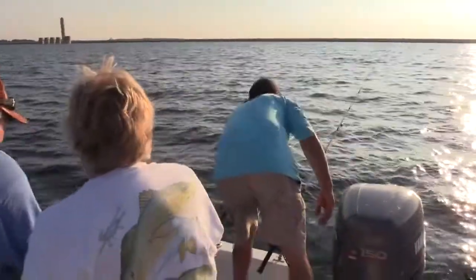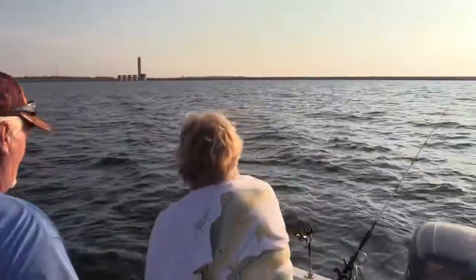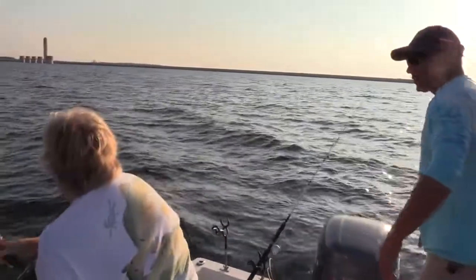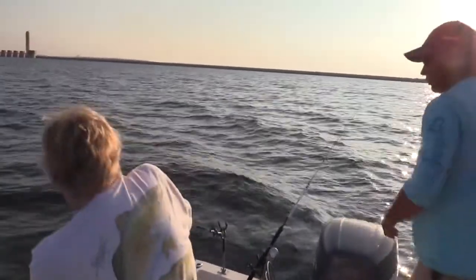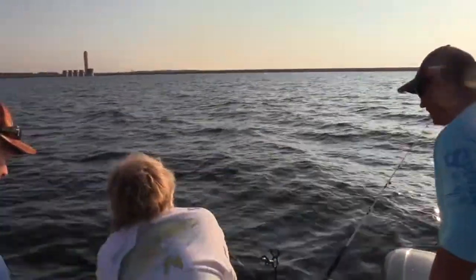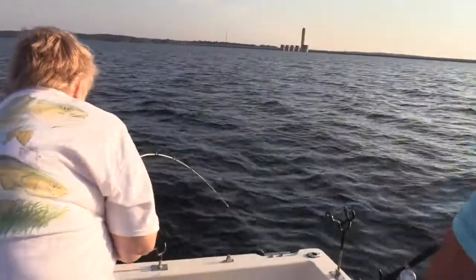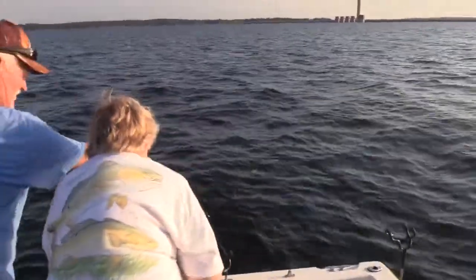I need that fish in the boat, okay? Debbie, I need my rod back. There you go. Keep it in the air, Debbie. Gotta keep it in the air. Not out to the side, honey, in front of you. There you go. You had your hands wrong. Oh, there you go, in front of you. Come on, don't let him whoop you, Debbie. Keep it right over there. That way you're controlling the fish.